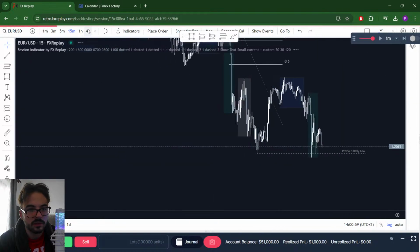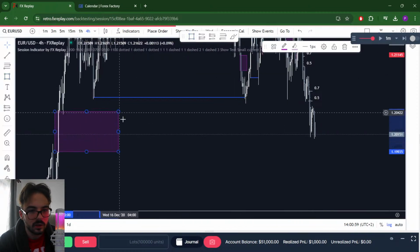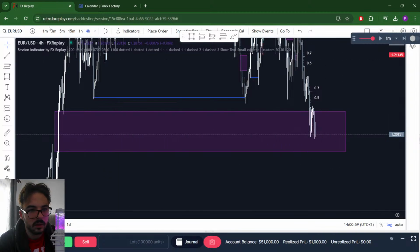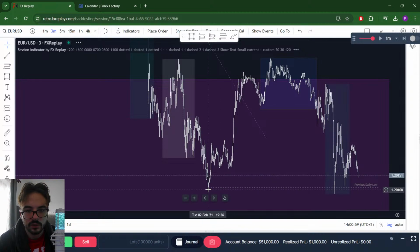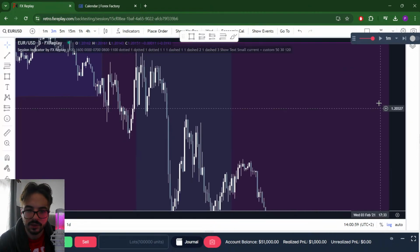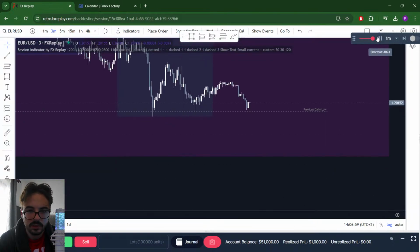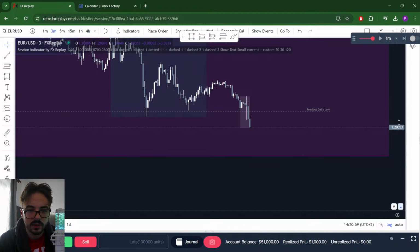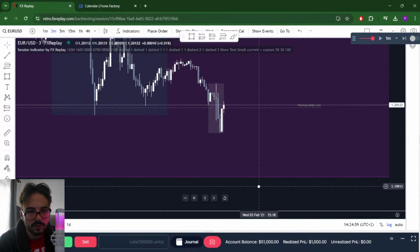Maybe a reversal of the previous daily low would make more sense since we reached that 4-hour FVG. I was actually initially monitoring that. And we also have previous daily low here, so we're going to see if price resweeps Asian low. I want to see price resweep like this, and now I want to see price starting to break towards the upside.